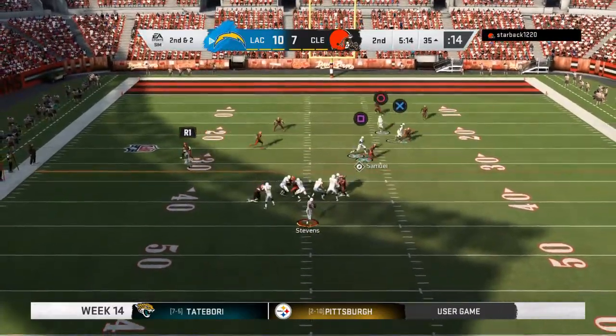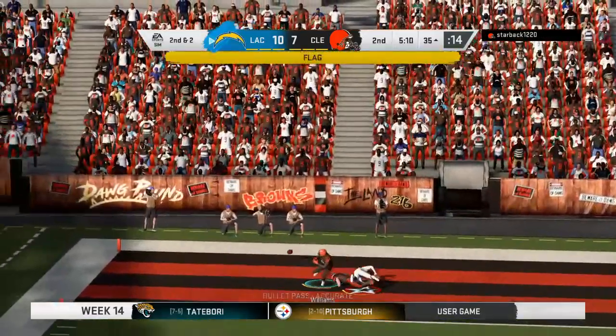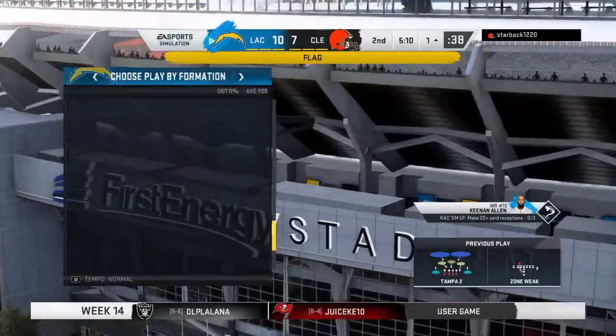Looking to throw on 2nd down. Stevens. Oh, he's going to let this go for the end zone. And that's going to wind up incomplete. However, we do have a flag down. Let's check in with our referee.